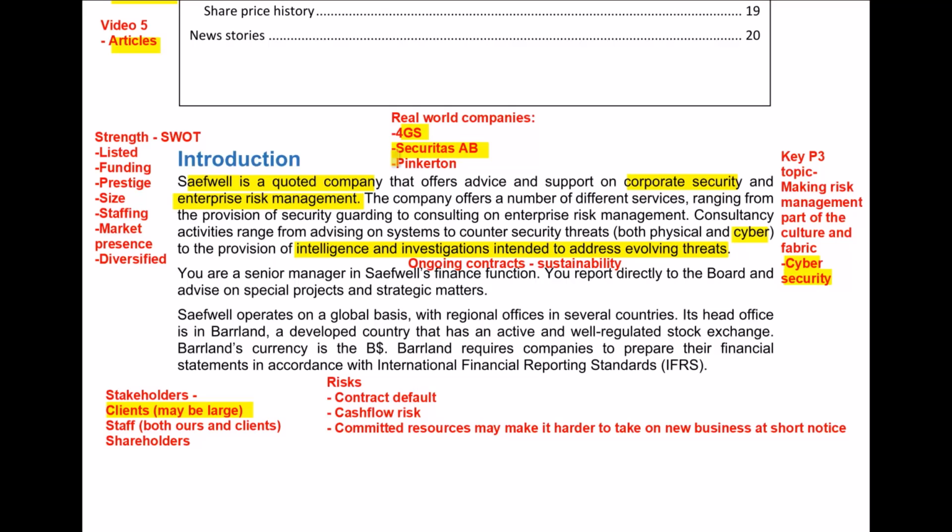So the clients are likely to be quite large, therefore they're going to have buyer power, etc. They're going to be key clients, key partners for us as an organization. That also brings on to staff being an important stakeholder, both for ourselves, because of course we need to have consultants to go in to advise on these security threats. For physical security, we're going to need security guards, etc. And also the staff at the clients as well.